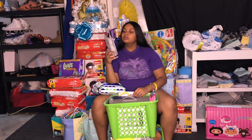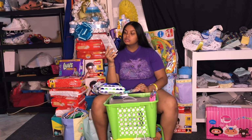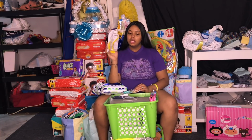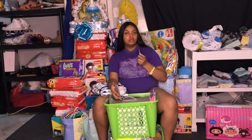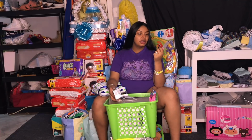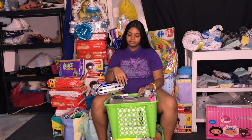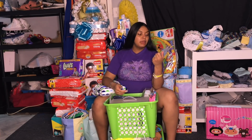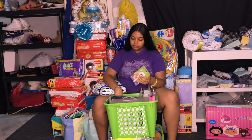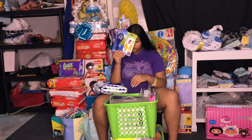Then someone got me these safety first plugs to plug into the outlets, so when Baby C gets big, he doesn't touch everything and hurt himself. Here is the baby clipper and fowler. I don't know if I'll use the fowler. I might. It's cute though. Cute to keep in the bag. Here is the baby on board sticker for the car. Here is an Elmo and Mickey brush.